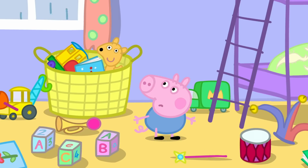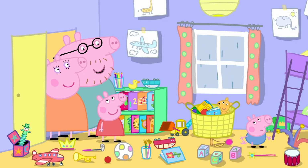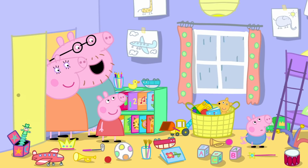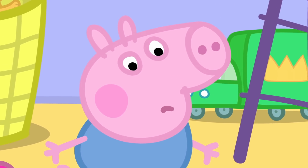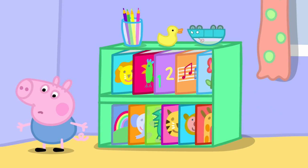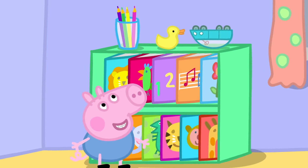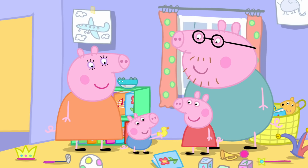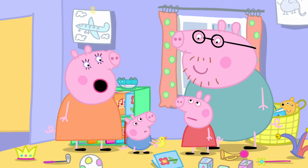But it is quite difficult to find. Oh. George, you can see it. Just look with your eyes. George is using his eyes to look for the rubber duck. You're getting warmer, colder, warm again. George has found the rubber duck. Hooray! I saw it straight away. This game is too easy.